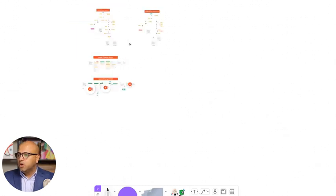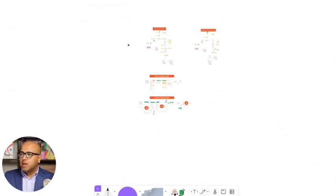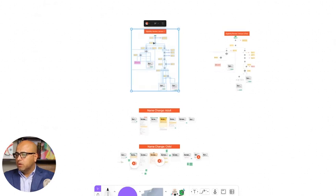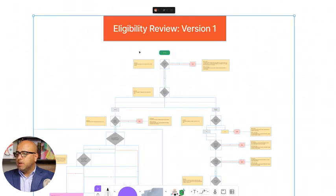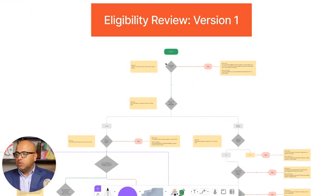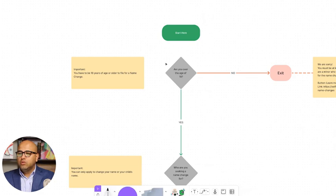In this example, we are reviewing the design phase for a name change petition for the state of Nevada. As you can see in my Jamboard in Figma, I started with an eligibility review. This eligibility review, it's basically, you have to understand the statute of name change. You can't create a petition if you don't understand who is eligible, who is not eligible. So once you read the statute and you understand the statute, you start putting that into a decision tree or a workflow like this one.